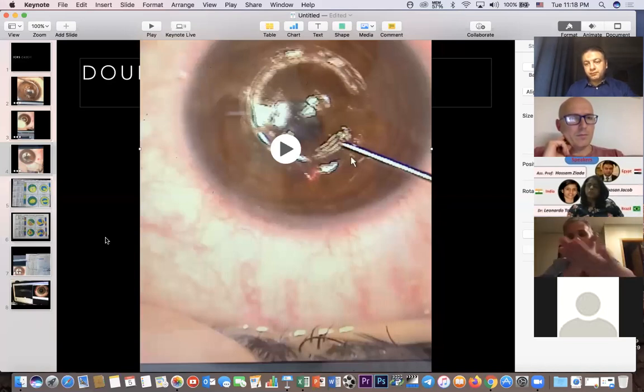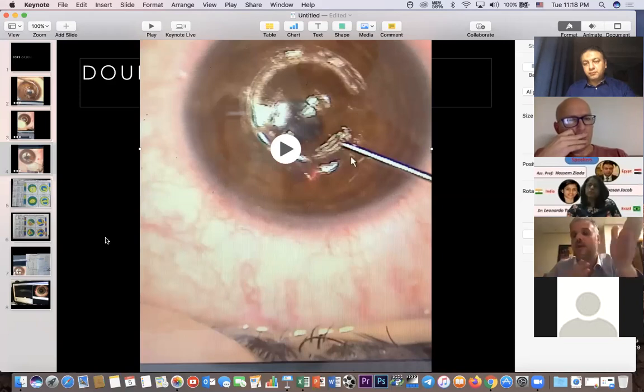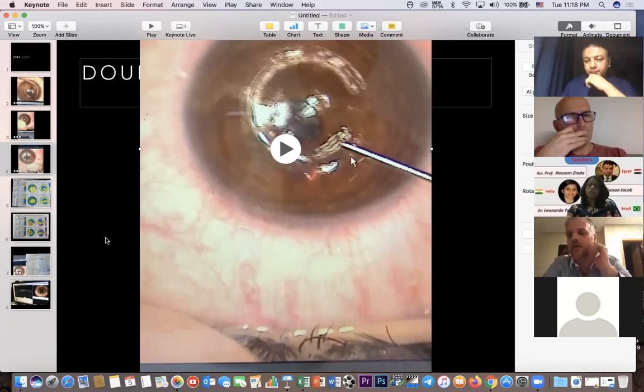Sometimes the topographic axis is perpendicular to the coma axis, so it is good. We treat both of them with one ring. But when I have to choose between astigmatism and coma, I prefer to treat coma, even if sometimes I induce more astigmatism, and the visual acuity is better after we treat a high order aberration. Another thing I use in the evaluation of the patient is the axial length of the eye, because sometimes we don't know if the myopia or the high myopia is coming from axial myopia or from the cone itself.